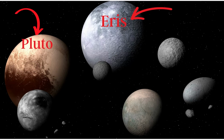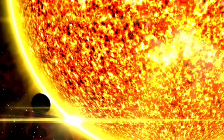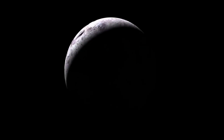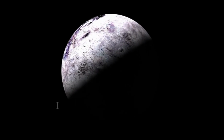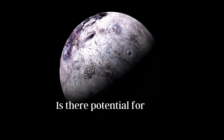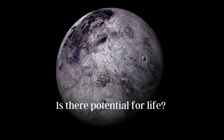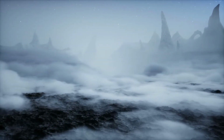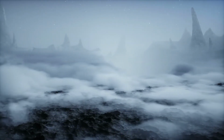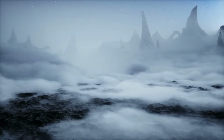From an average distance of 10,125,000,000 kilometers, Eris is about 68 astronomical units away from the Sun. From this distance, it takes sunlight more than 9 hours to travel from the Sun to the surface of Eris. Is there potential for life? Eris most likely has a rocky surface similar to Pluto. Scientists think surface temperatures vary from about minus 359 degrees Fahrenheit to minus 405 degrees Fahrenheit. The surface of Eris is extremely cold, so it seems unlikely that life could exist there.